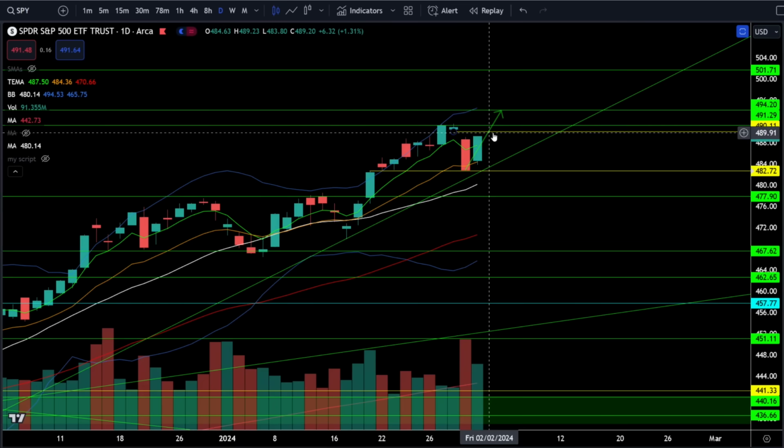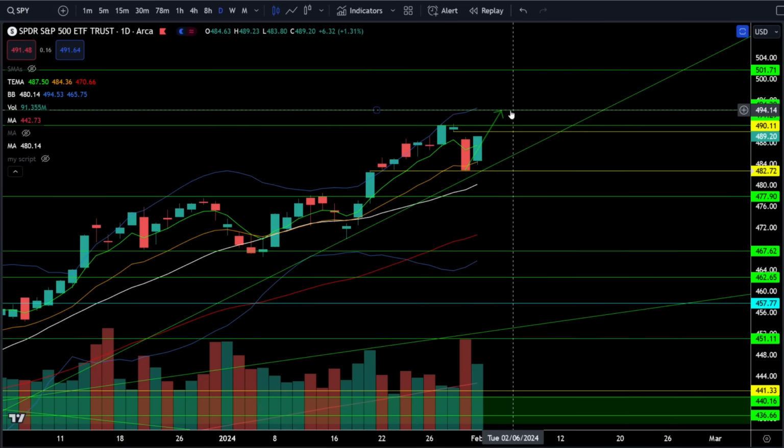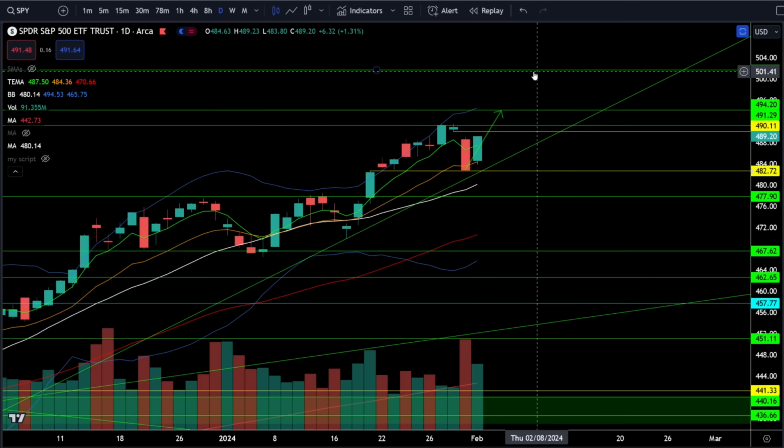So tomorrow, look for this gap fill zone right around 490 and that previous high at 491. And if we break 491, we're in blow off top territory yet again, even though I will say watch that price target at 494. But if we blast through 494, we are well on our way higher towards 501 and likely higher. So it's a bull trend until it's not.